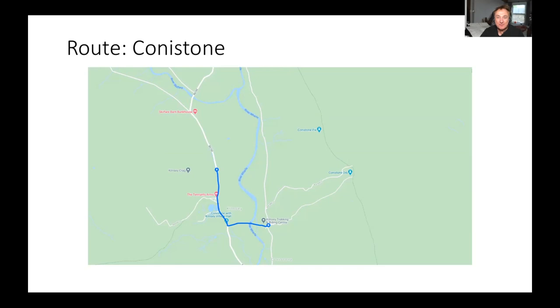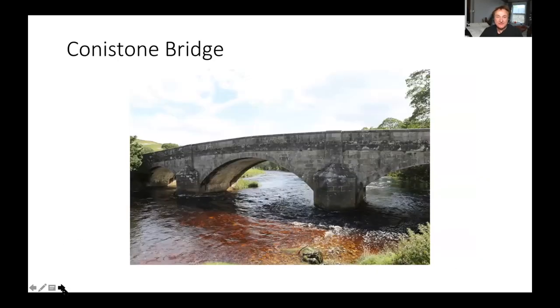So looking at the plan here, where we finished off last time was at the Kilnsey Crag, and now we're going to cross to the other side of the River Wharfe to go to Conistone. So if we're coming down here past the crag and then turning this time left across the bottom of the valley, which was once a glacial lake along here, and then crossing the River Wharfe right across to Kilnsey. So let's have a look at the bridge across there.